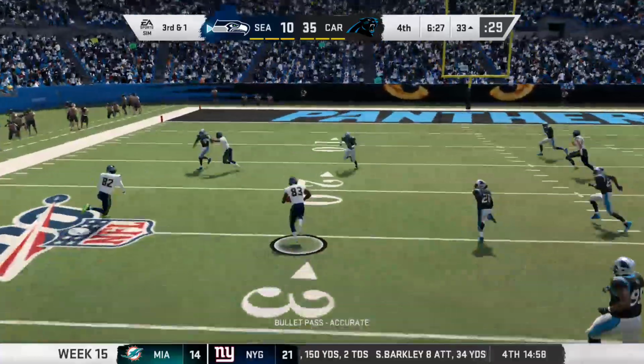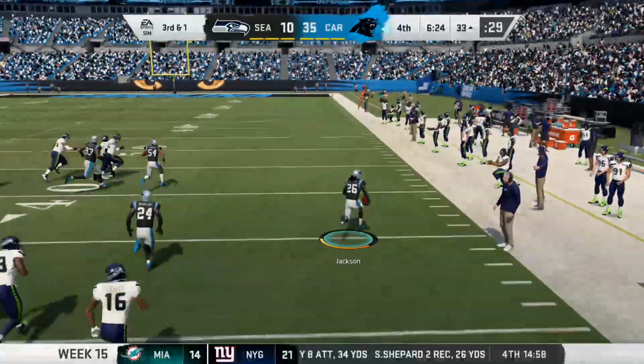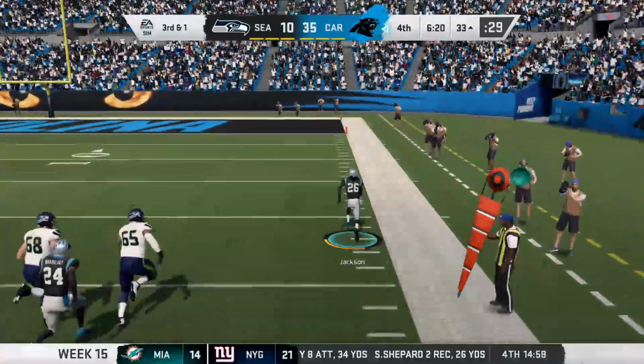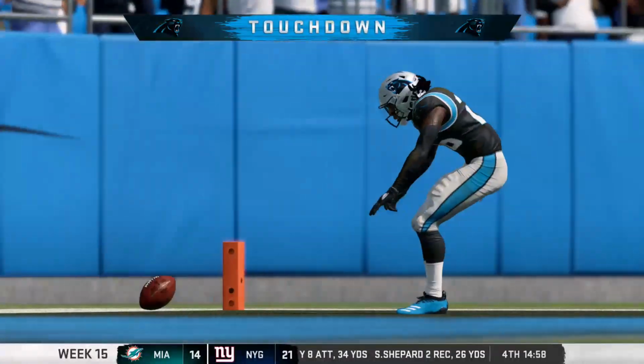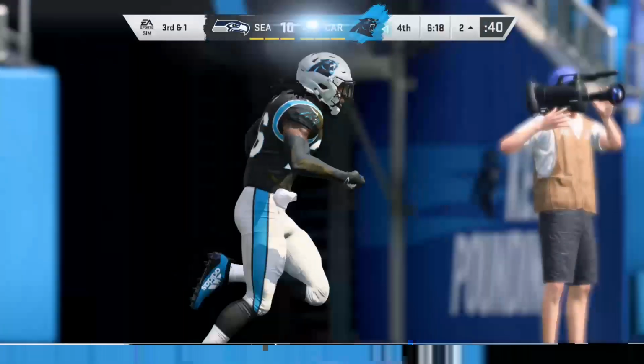Now Wilson. And he's got his target. That's Moore. And it's a fumble. And it's picked up by the Panthers. And he takes it into the end zone. It's a fumble recovery and a touchdown for the Panthers.